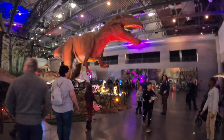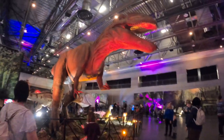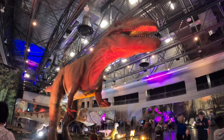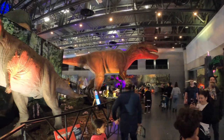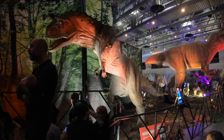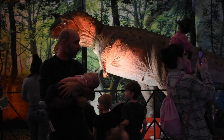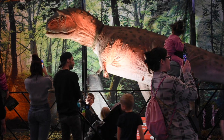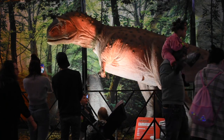Just as we step in, we're greeted by this Gigantosaurus animatronic dinosaur. Over here we have a Carnotaurus. I love his little arms. Can you imagine transporting these things all over North America? They're huge.